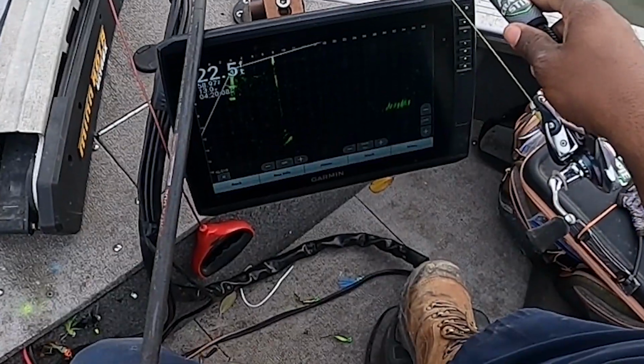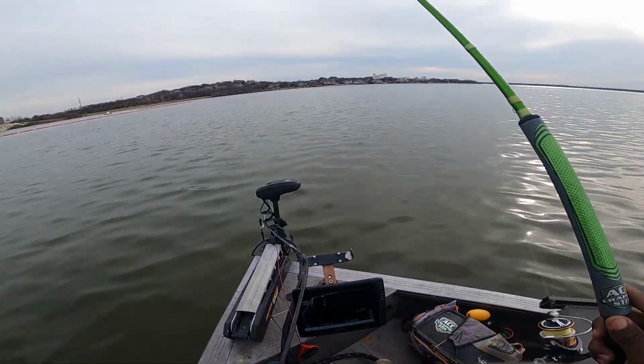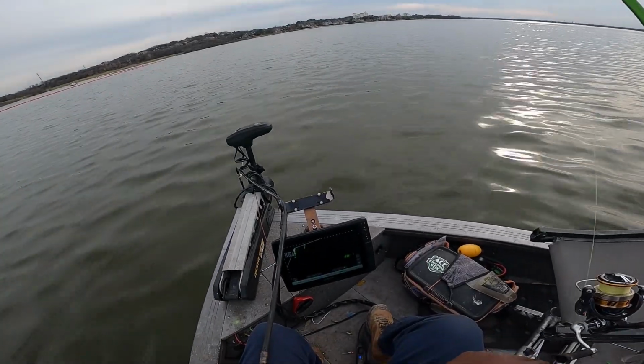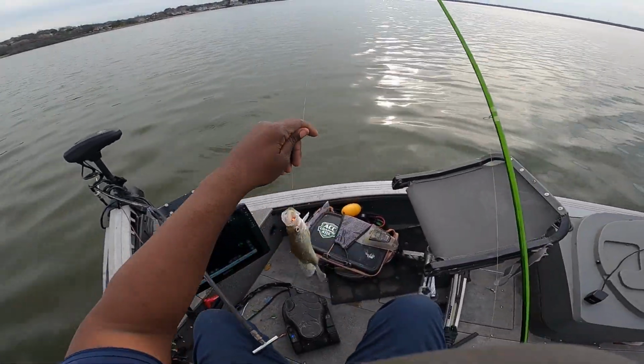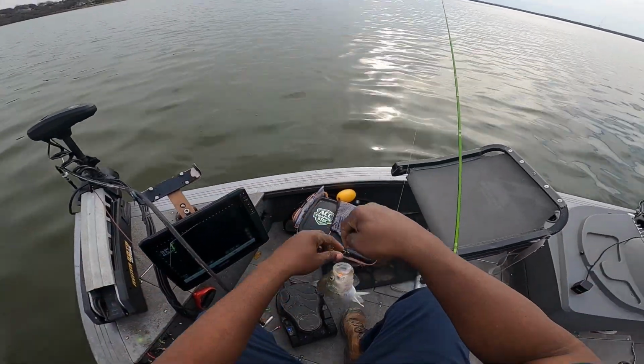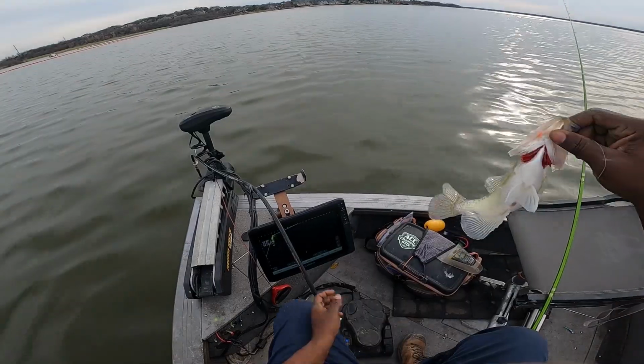All right, he's setting up. I'm gonna give him a little wiggle. Boom. I think we got ourselves a crappie, y'all. That's literally the first drop. Oh yeah, good keeper crappie too. Good keeper crappie. That's gonna be a nice white crappie. Belly full.